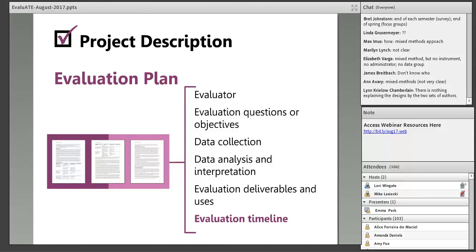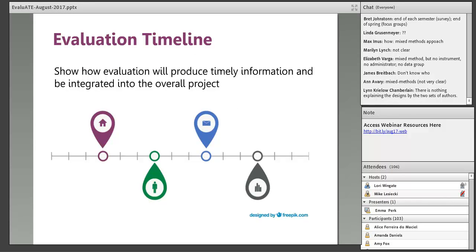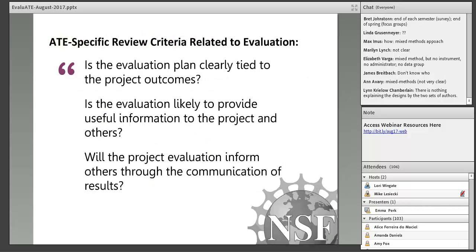And finally, you should include information about the timeline for the evaluation. This can go in the evaluation section, or it can be integrated with the overall timeline for your project. You just need to show that the evaluation is an integral part of your project and not something that you're treating as a separate activity or waiting till the very end to deal with.